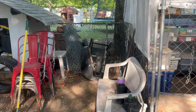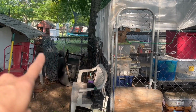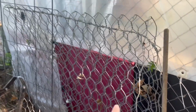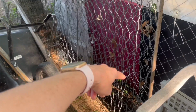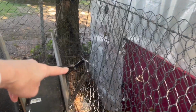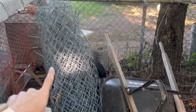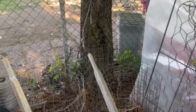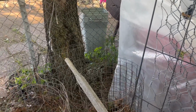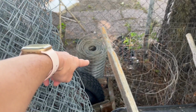So this isn't the final of what this section will look like. I've been putting all of my fencing material here. So all of this I didn't pay anything for. Here's some fencing that's pretty sturdy, a trellis that's upside down, some regular chain link fencing, and some other various fencing that's probably a little bit taller than my knee. And this roll here I already had.